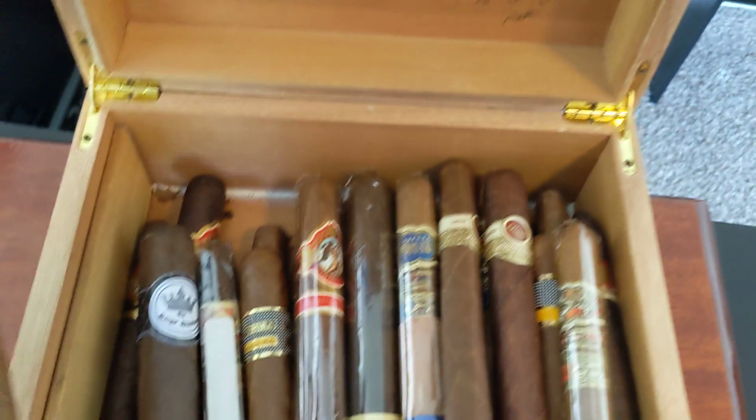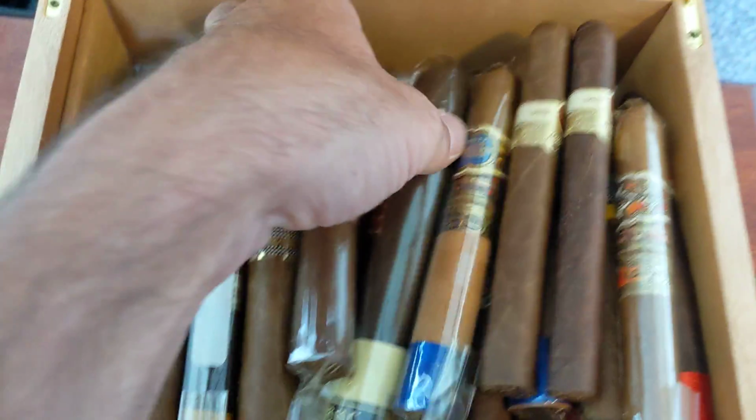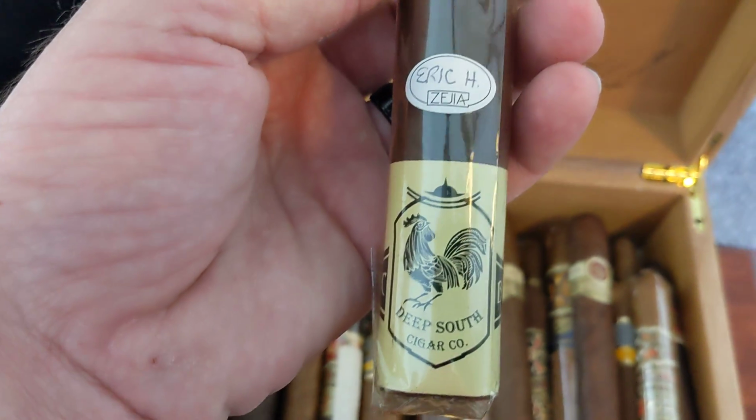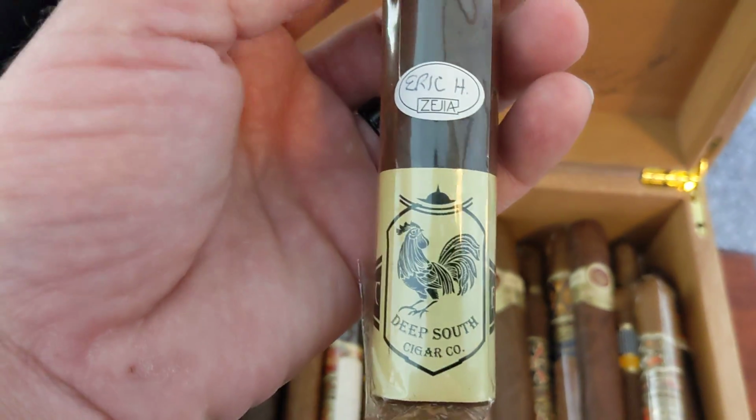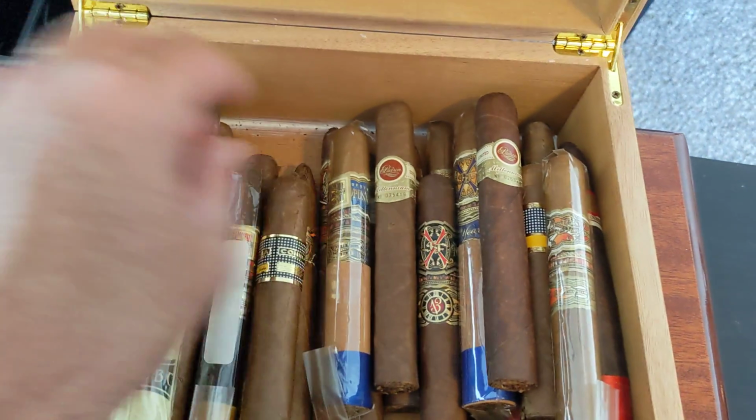Partagas 160. All right. We got a Hemingway. I'll show you guys this one. Here you go. This is called the BBC. It's got my name on it. The BBC. Yeah, we'll keep it kid friendly. That's a Gordo, if you want to know.